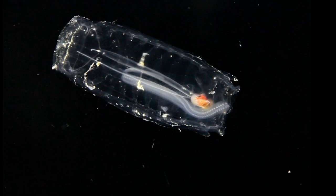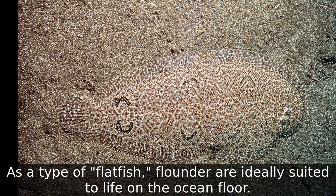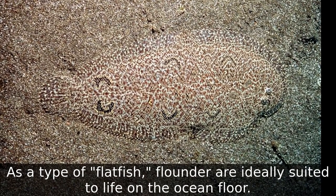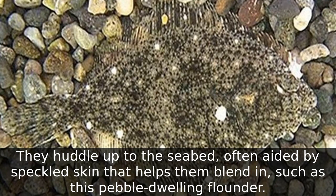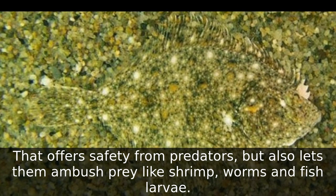Two. The Stone Flounder. As a type of flatfish, flounder are ideally suited to life on the ocean floor. They huddle up to the seabed, often aided by speckled skin that helps them blend in, such as this pebble-dwelling flounder. That offers safety from predators, but also lets them ambush prey like shrimp, worms and fish larvae.